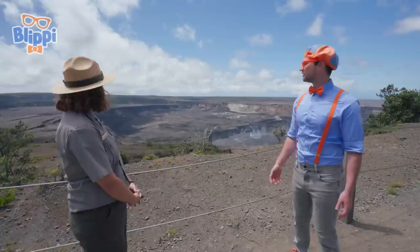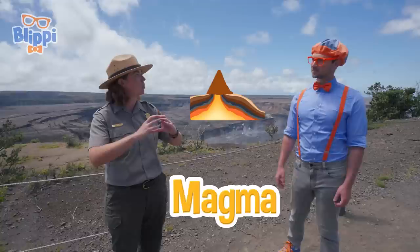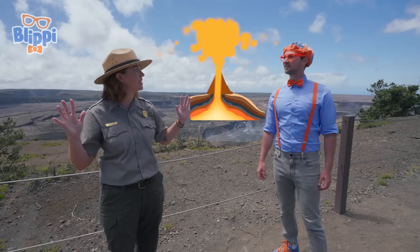But wait a second, what is a volcano? Well, a volcano is a geologic feature where underneath the Earth's crust, magma chambers can form. Magma is molten rock. So these pockets of molten rock start building up pressure. And eventually, they can build up enough pressure that they actually break through the Earth's crust and lava can erupt out of the Earth's crust.